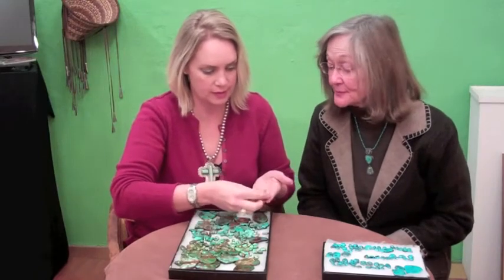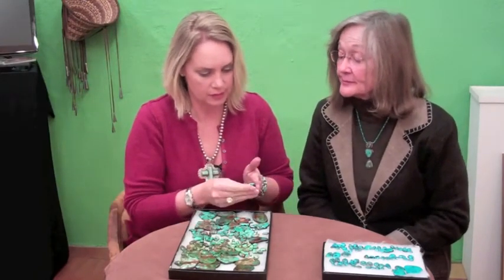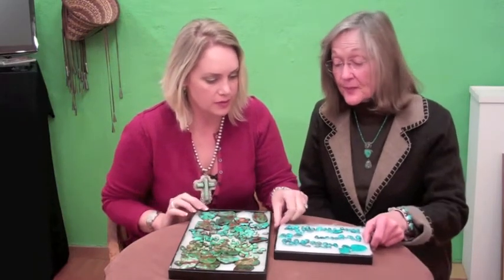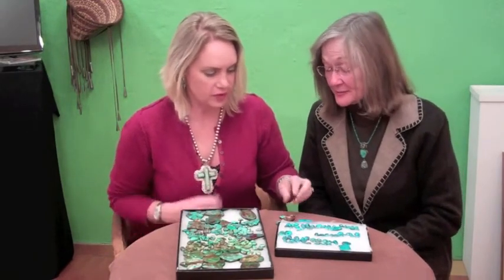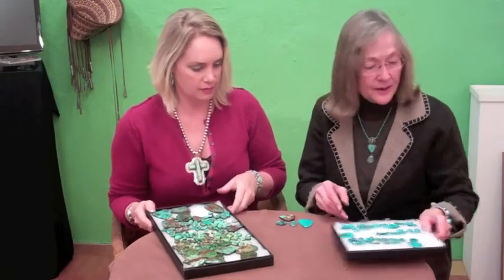Now, what's this one again? That is Pilot Mountain. It's beautiful. Let's see. For a pendant, I should do something a little bit larger. Yes, you have the height to do that. All right, so just so I have variety to look at, maybe you can help me in deciding. Okay. But let's go with those. All right. Now we will pull these off to the side.